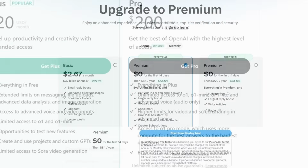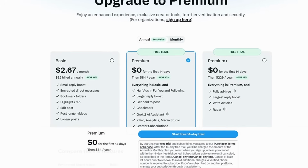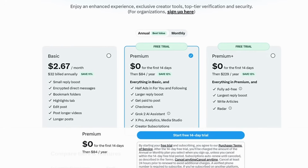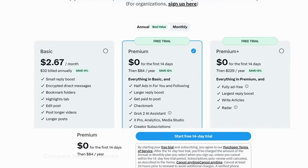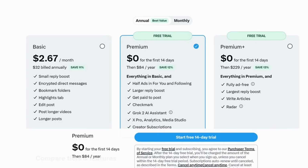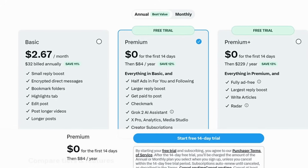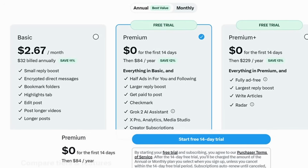Now let's compare that to XAI. With XAI Grok, what you're paying for is Twitter, so X, right? Because this makes you a certified member of X, Twitter. A premium plan would cost you $80 a year, which if you divide that up is actually $7 a month. So that's way less than ChatGPT. And with that, you get full access to the Grok 2 AI assistant, right?